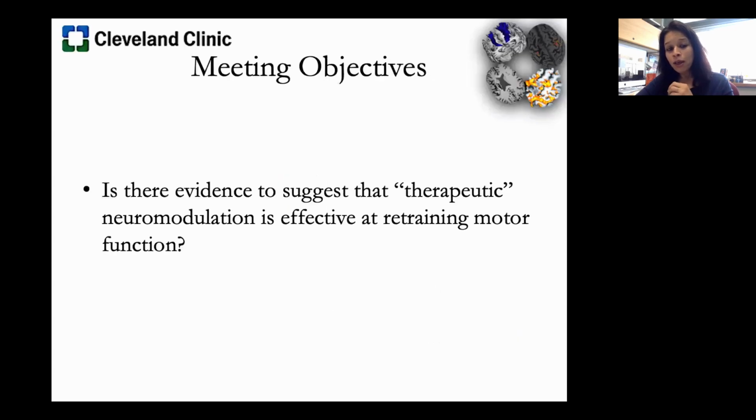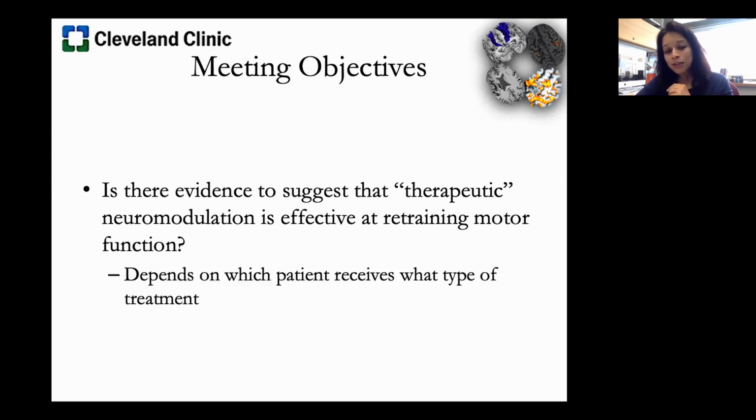So overall, we have tried to answer the question of whether therapeutic neuromodulation or brain stimulation is effective at retraining motor function. And the answer that I humbly sit on is that it depends on which patient receives what type of treatment.